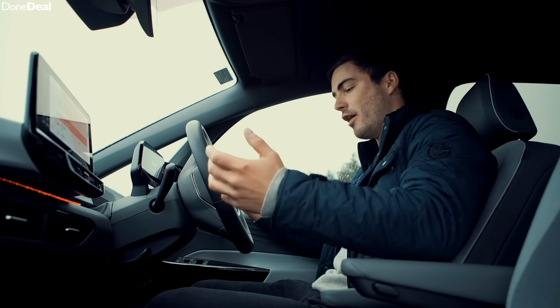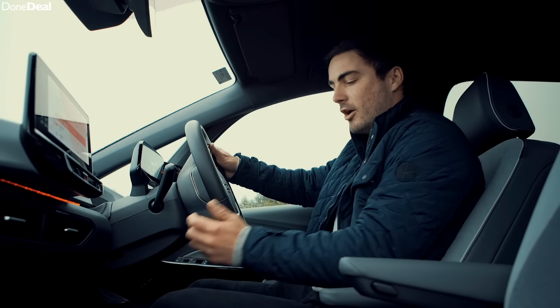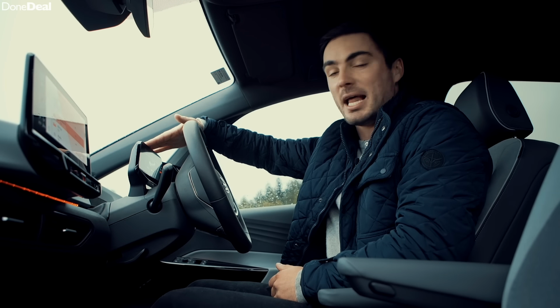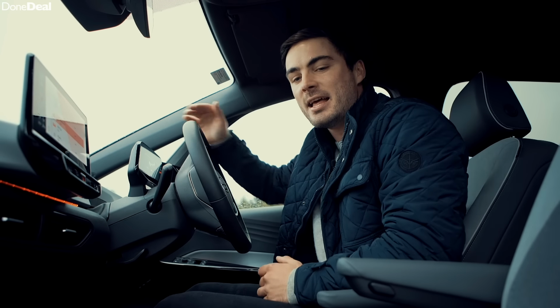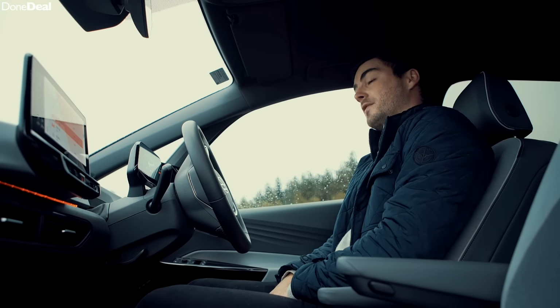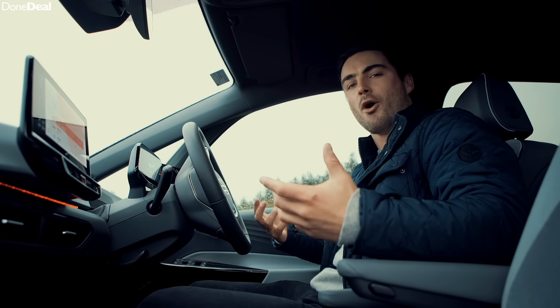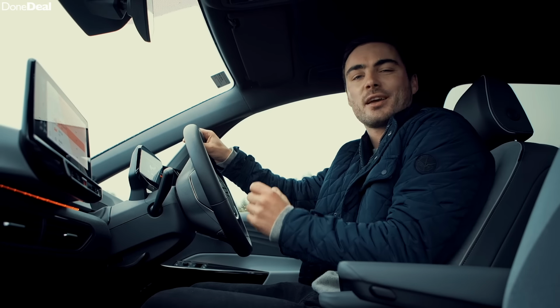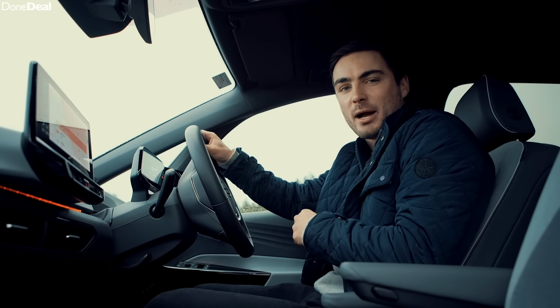In terms of driving position, the steering wheel, like many cars, is fully adjustable. Interestingly enough, the display actually moves with it. Seats, really, really comfortable. And overall, it's a very bright, kind of happy place to be. You've got that big windscreen in front of you that kind of reminds me of the Volkswagen Beetle.